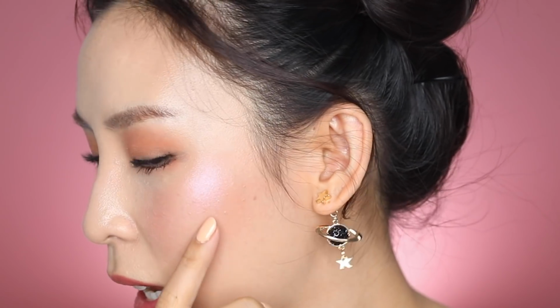Ooh, okay. That definitely applied a lot more product. I don't know if you guys can tell, but the color is a little bit pinker, so it's not a silver or gold highlight. It definitely has more pink reflects to it. Even though it kind of looks gold on there, when you apply it, it's definitely more pinky.